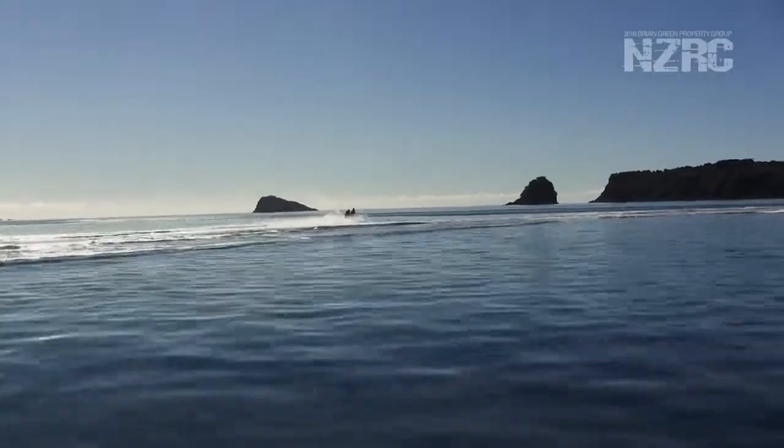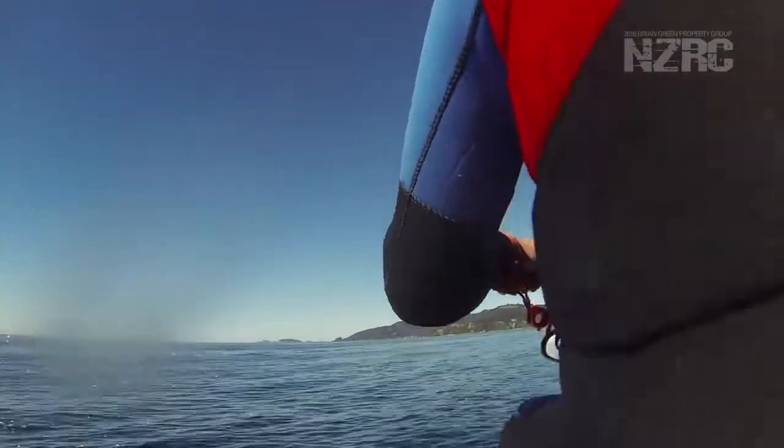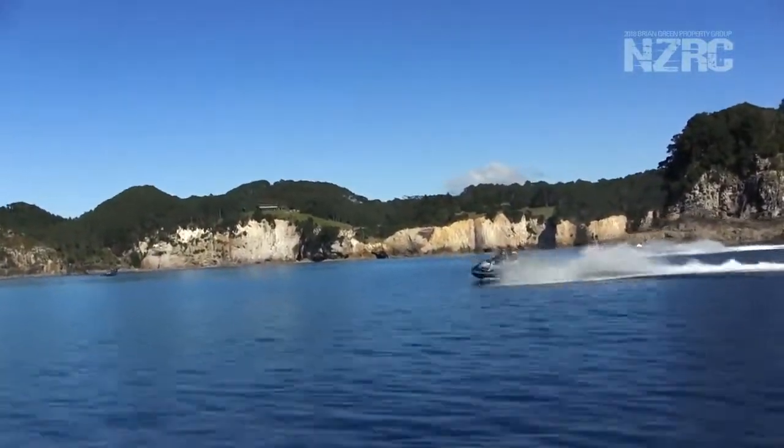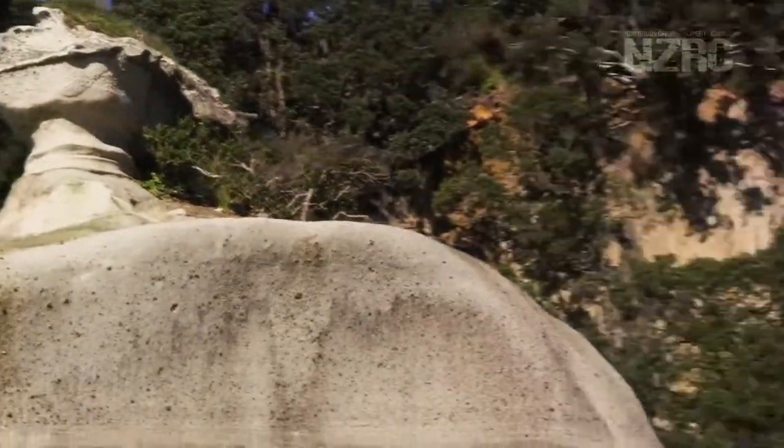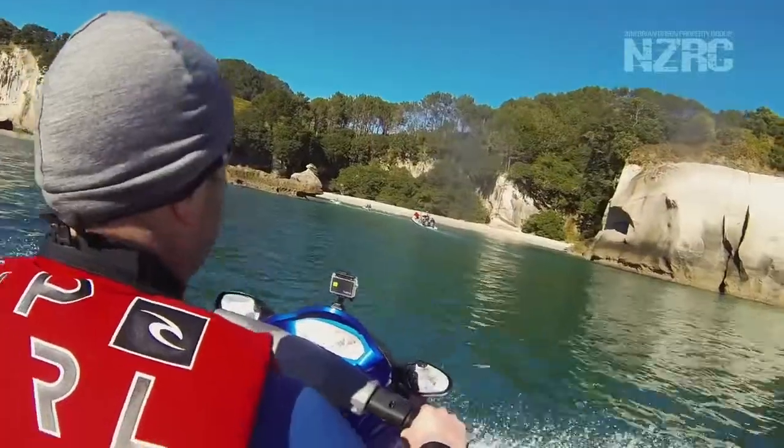And it's fantastic as a driver to be able to experience this sort of scenery. It's stuff you don't generally get to do when you're out racing, to really immerse yourself in the culture of an event and the beautiful places that we get to visit.